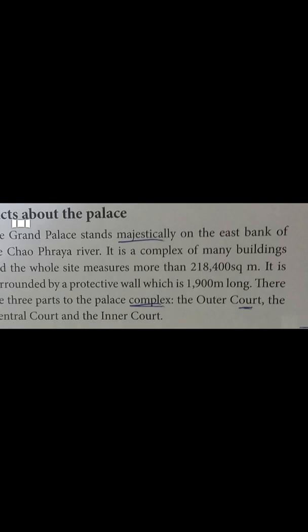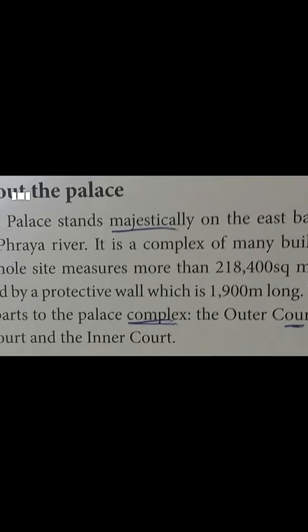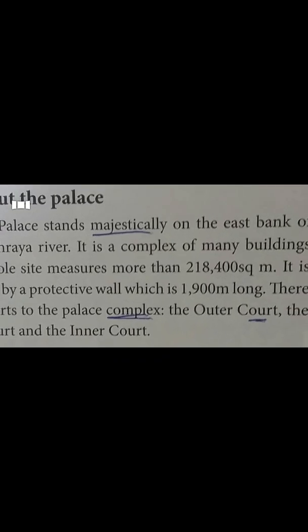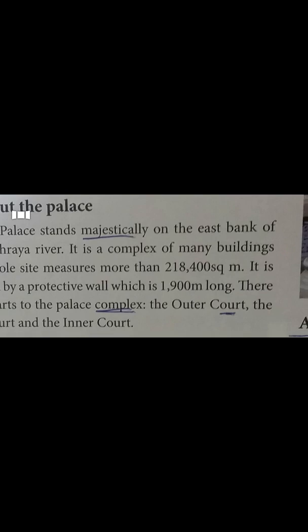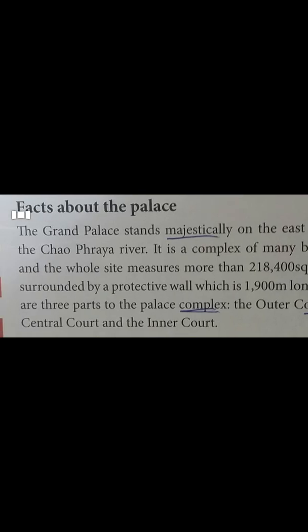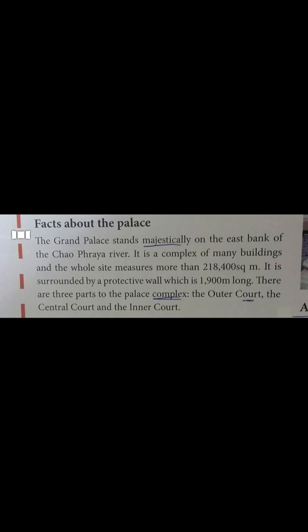So the Grand Palace consists of three palace complexes, مجموعة مباني, اللي هي outer court. Court is like, يعني, a place for living in, يعني مكان للسكن, or court here means a place where judges solve civil and criminal cases. نسميها الكومبلكس. الثلاث مباني هم ايش؟ The outer court, يعني المبنى الخارجي, the central court, المبنى الوسطاني, and the inner court, المبنى الداخلي. So here court is like building, مبنى.